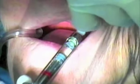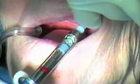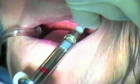The indications for the Noble Guide concept include both the totally and partially edentulous jaws, as well as single unit cases. Today we'll be performing this for a completely edentulous arch. The main benefit of the Noble Guide concept is to enable an easy, predictable, fast, and minimally invasive dental implant and prosthetic delivery according to planning performed in advance.